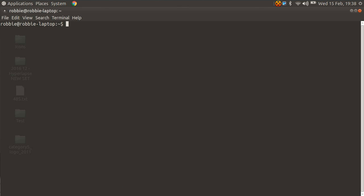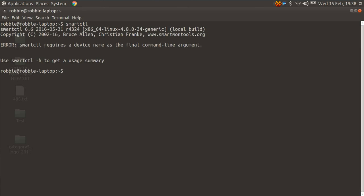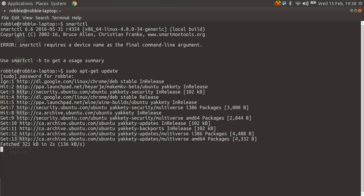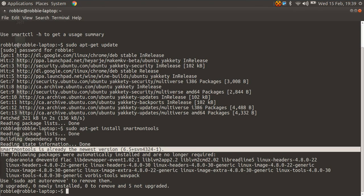So let's get in here and try it. We're going to see if I have it installed by typing smartctl. It's obviously installed, because it's not giving me an error that the program is missing. If it did give me that error, the package you want to install is smartmontools. You would go sudo apt-get update, enter your password, and then, once that's done, sudo apt-get install smartmontools. That's what you're going to need, Chris and everyone else. And it says smartmontools is already the newest version. I've already got it in there. Nice, so I'm good.